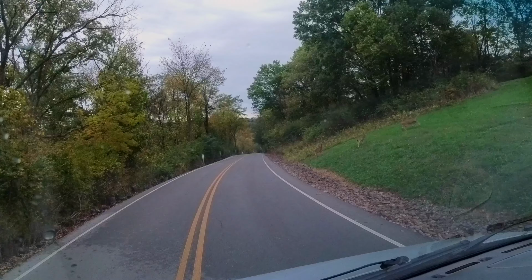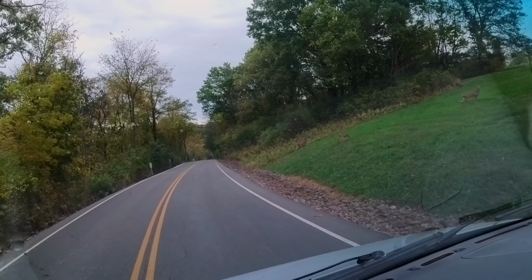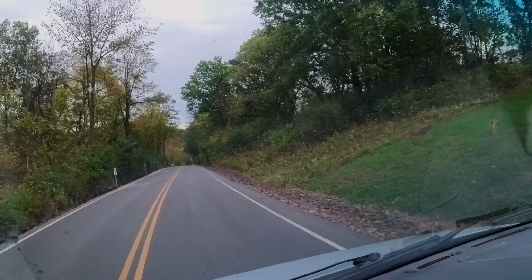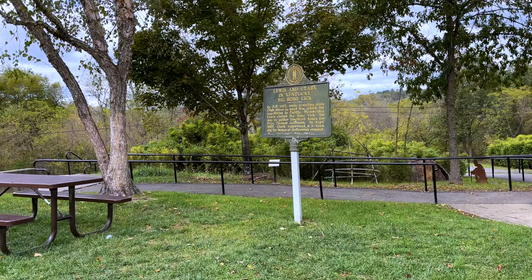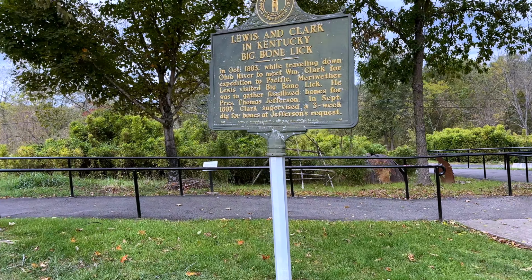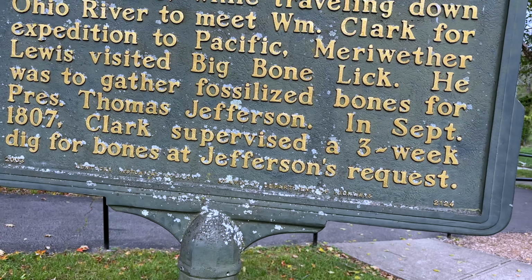Look how tiny those deer are. They always have been out here on the East Coast. I have this theory because those are supposed to be whitetail. They are nowhere near our whitetail size. I think there's a kind of interesting connection between Big Bone Lick Historic Monument and North Dakota. We have something in common.